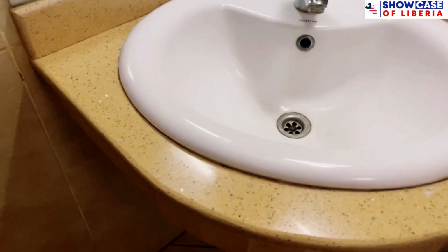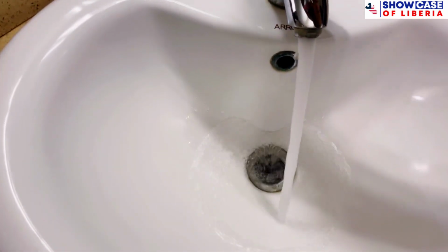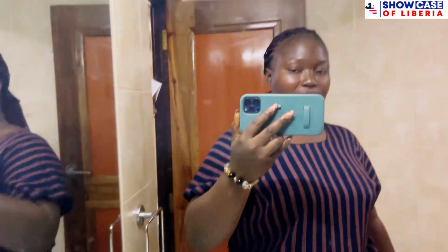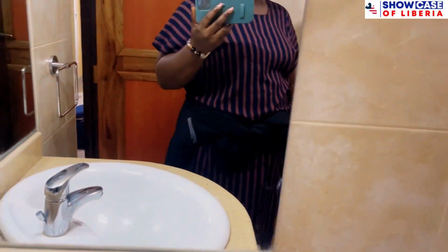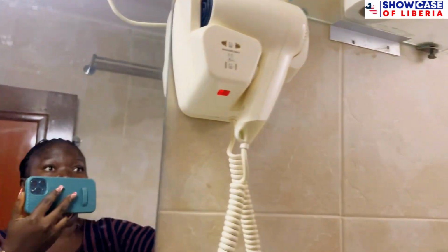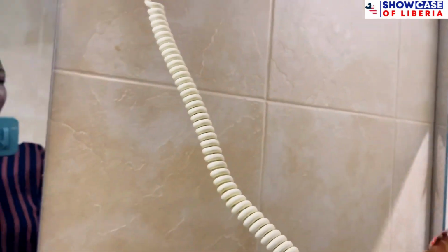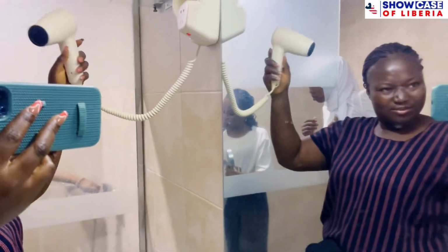And they have this thing very clean. I love it. Clean water. And they have a mirror here, another mirror there, and the best part is a blow dryer. Ooh, I can blow dry my hair, guys. I love the blow dryer. Like, a blow dryer here is awesome. So you give it a plus.